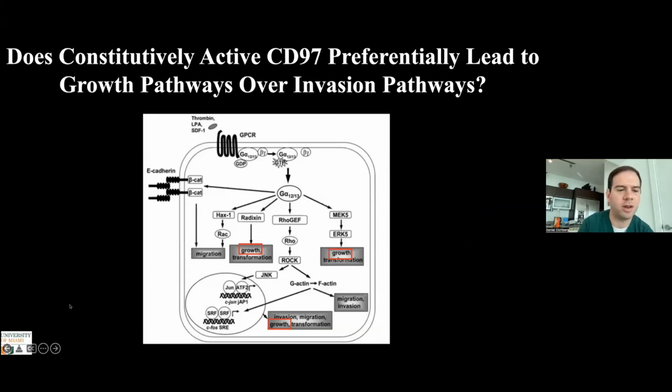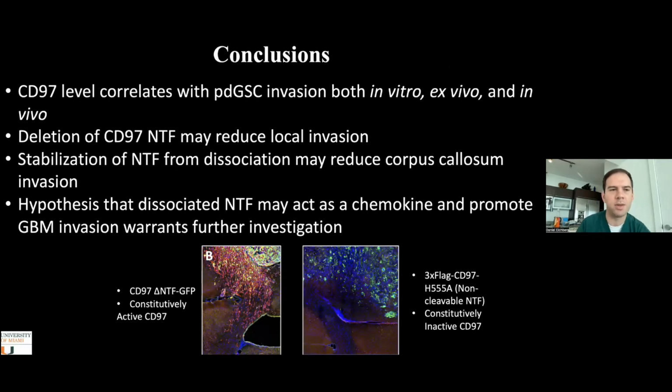One more complicating factor for C97 is that when you activate C97, it's not just involved in invasion pathways, it also is involved in growth pathways. So it could have an effect on growth as well. And that could help explain those mini brain experiment results showing that there was a decrease, not just in invasion, but also a decrease in the number of cells. So the answer is it's a complicated protein with many, many effects, and we're still trying to figure everything out, but things are promising so far.